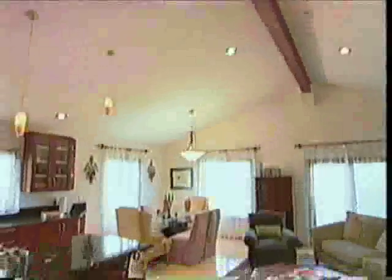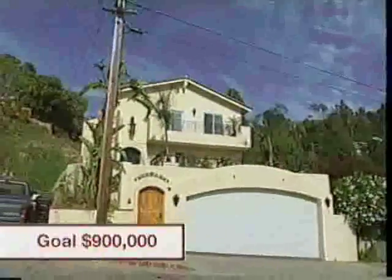My concern in investing here is, did we overbuild for this neighborhood? Did we build too many square feet? Did we make it too nice a house? This house needs to go for $900,000 or more so that I can sell it, take the profits, and put it into my dream house in the Hollywood Hills.